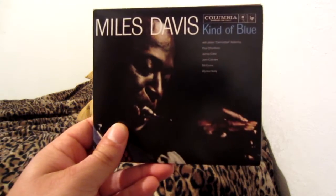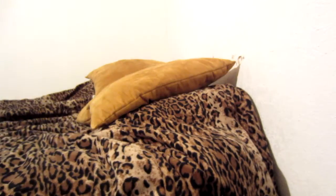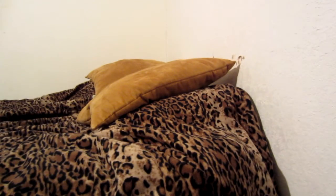Miles Davis, Kind of Blue on CD. Great album. 2-disc edition with studio sequences and some studio chatter, false starts. Very interesting stuff.